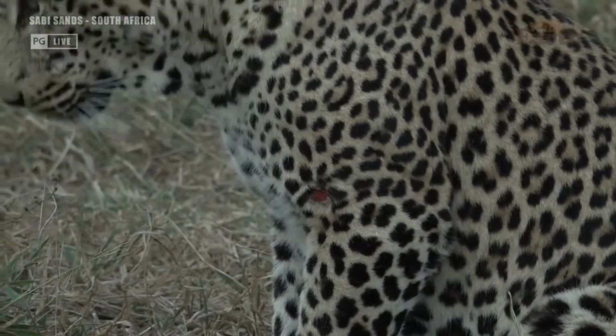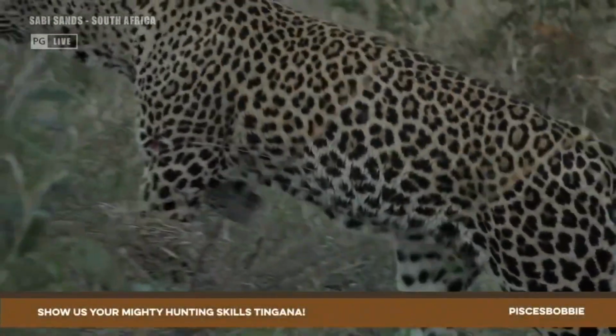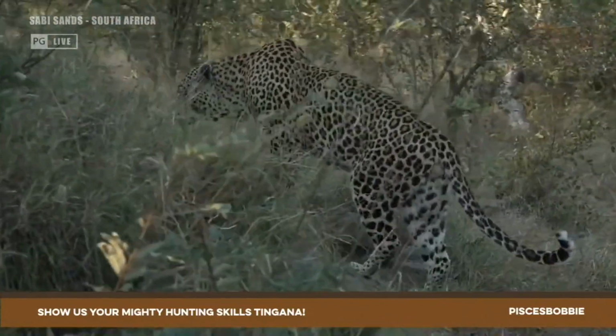Pisces Bobby, wanting Tingana to show us his hunting prowess. Well, I think he's going to. I'm going to go forward for you so you can actually see the hole. Looks like he's going to sniff in there.